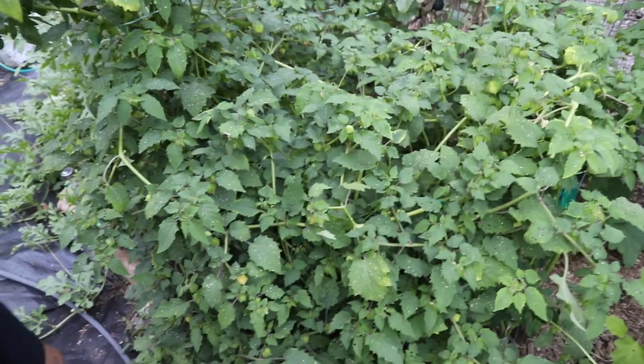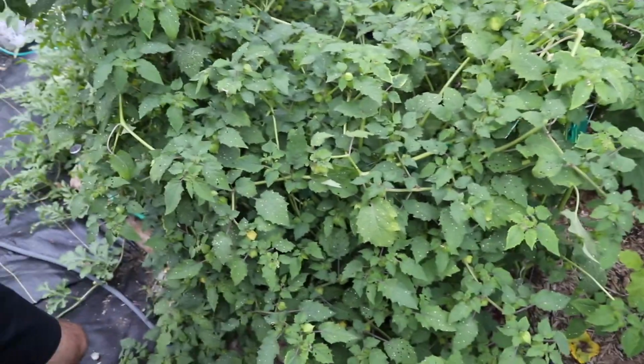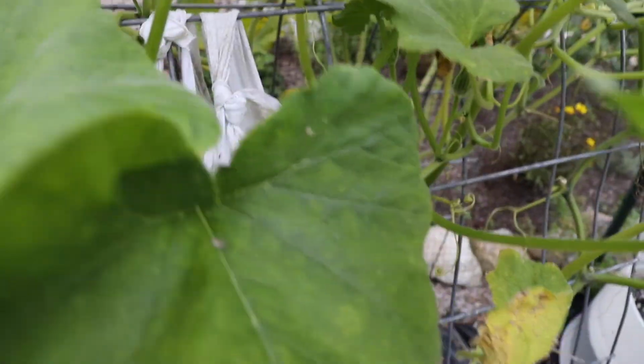Our massive ground cherry plants. Yeah, the kids love coming out here and picking those. And then I've harvested some of the butternut squash, and when I was doing that, I realized I had more butternut squash going. I've tied those up. I got acorn squash, but the rest of that plant didn't do good, so I took it out.